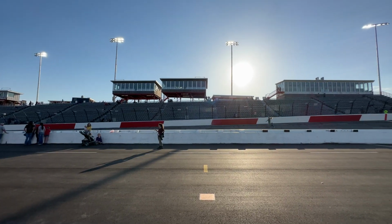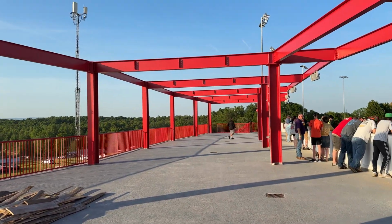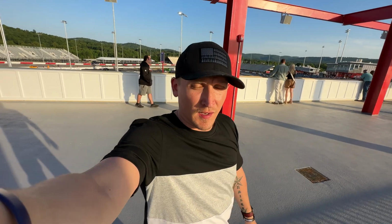All right guys, so check it out. We're on top of the newly built VIP and press area here.